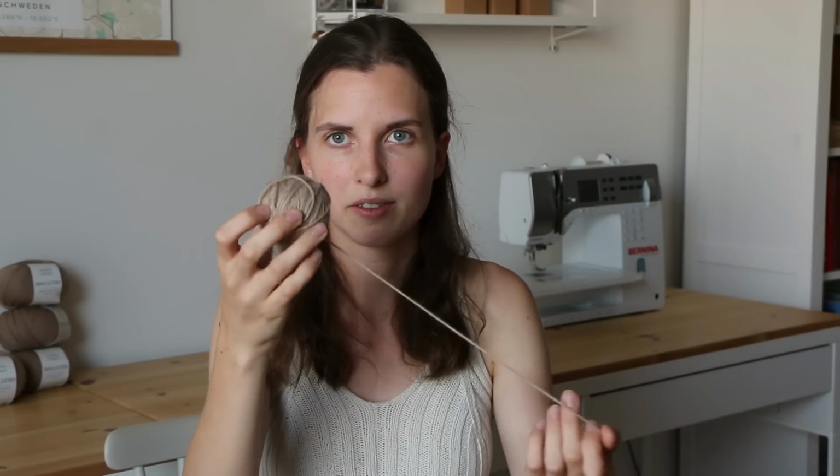So yeah, I was on holidays in Denmark, and I visited a few wool shops and stopped in Lund on the way there, and it's in southern Sweden. And I was in the shop called Tant Hulda, and I bought some baby alpaca yarn in this really beautiful beige color. This is everything I have left.